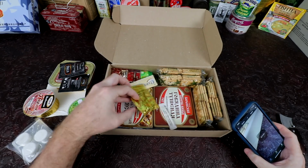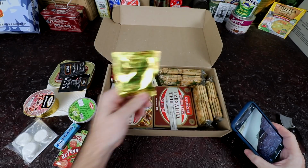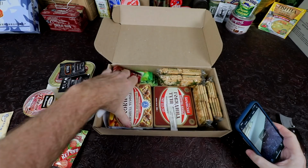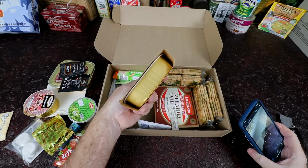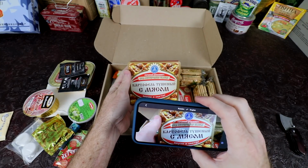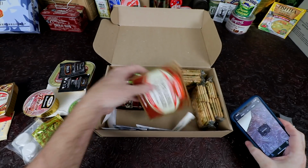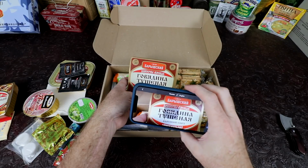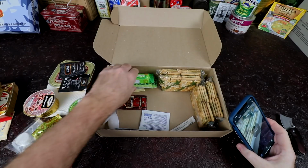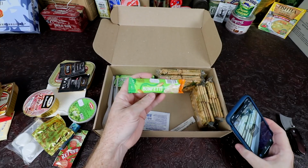We have our standard issue Russian cold drink. Usually these are like a lemonish flavor. Have a package of coffee creamer. Here we have some boxed rations, so it's in cardboard, then it's got the tin package, obviously. Stewed potatoes with meat. That sounds good. Here we have the beef, the Tushanka. And here it looks like a nougat bar, nougat with peanuts.